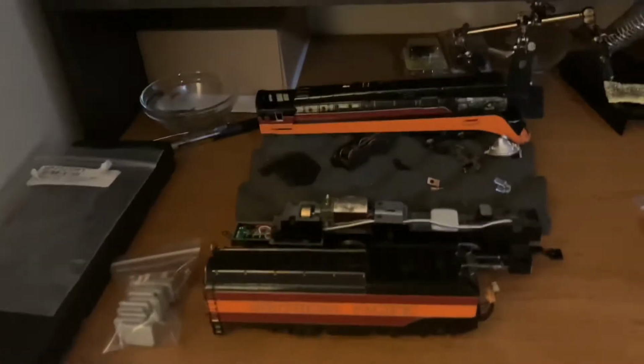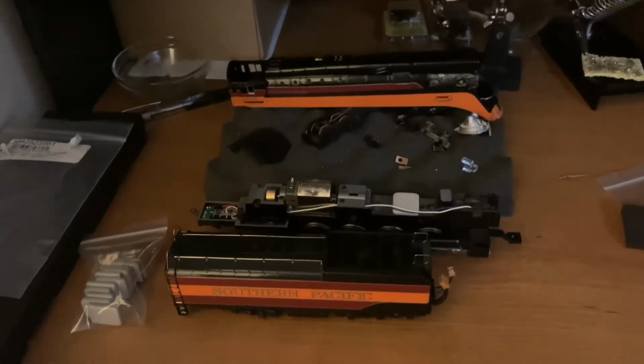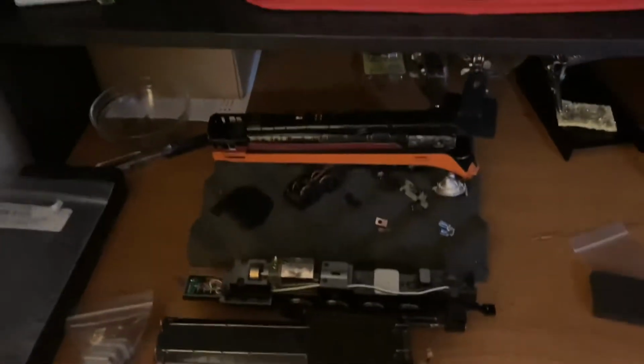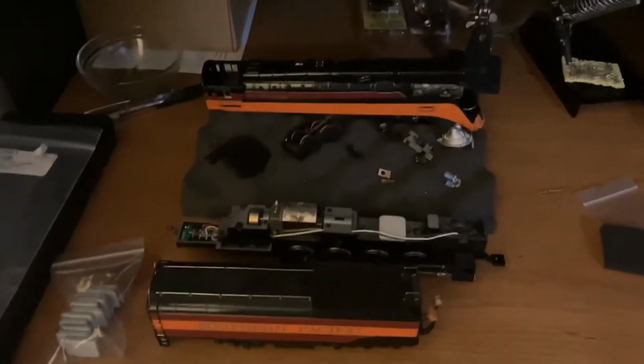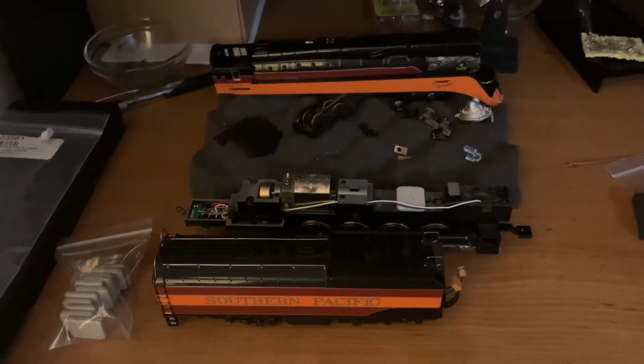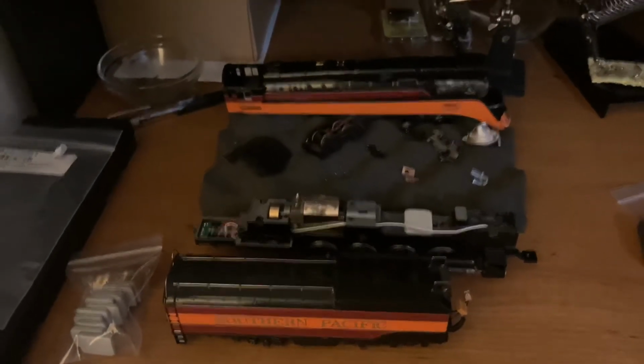And then here's my current big project. The first locomotive you'll get to see from my main fleet. This is my Bachmann Southern Pacific GS4. I'm in the process of completely stripping this thing down, and I'm going to super detail this. I don't know how long this is going to take me. I'll try to document it as much as I can.